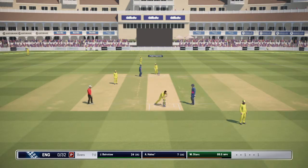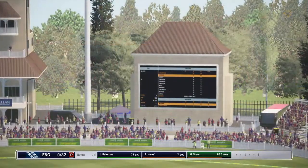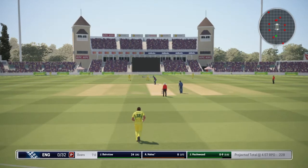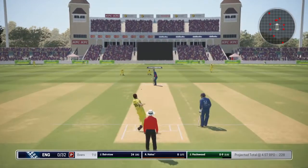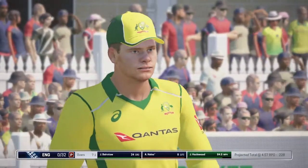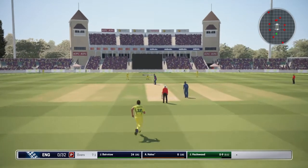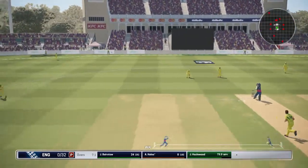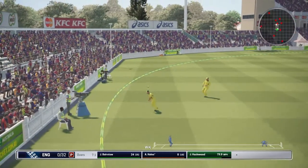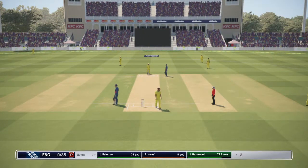And a single. England move on now to none for 32. Just doesn't play that one well. It wasn't perfectly timed, but a good shot. Nice fielding there. Good return. Three more to the score.